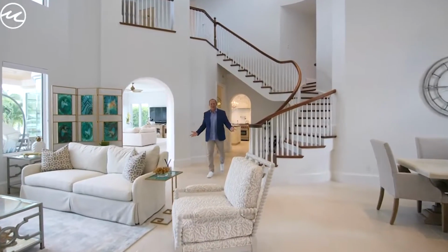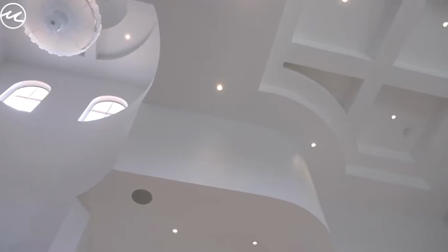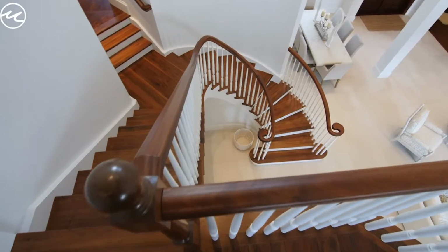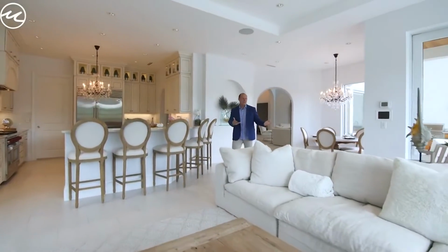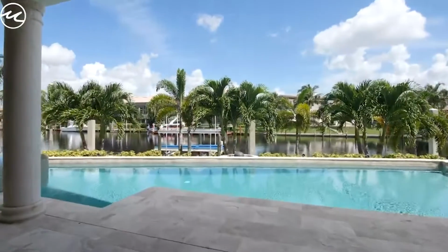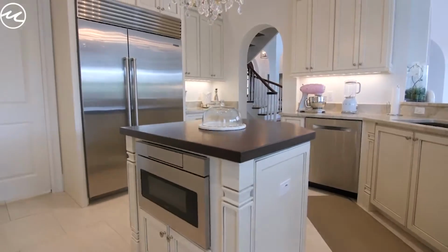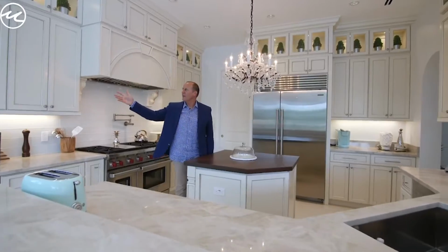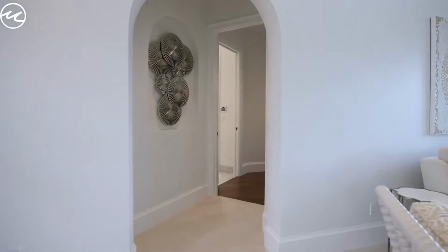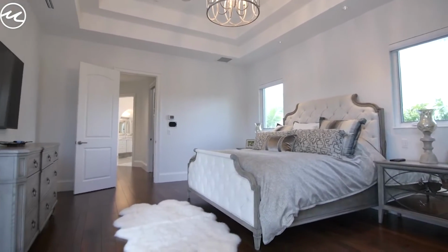Light is one of the most important elements of a home in its design. This home captures it all, with soaring ceilings and a beautiful custom wood staircase. The kitchen and family room flows seamlessly with huge pocket sliders that open out to the outdoor entertainment area. The kitchen features great breakfast bar area, center island, Wolf gas stove, Sub-Zero, custom cabinetry. Perfect. The home's private spaces are equally thought out with an elegant master and large closet spaces.